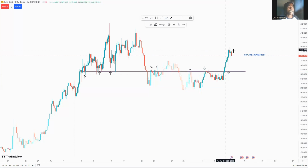So looking at where price is at the moment, and what I've gathered to just say I'm waiting for confirmation, it's mainly because price was still below our support, and we broke above that support. So obviously, from breaking above support, price didn't come back to retest the support and continue up. Price just pushed to the upside.